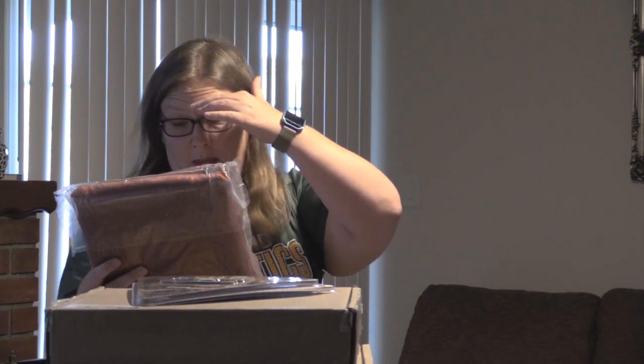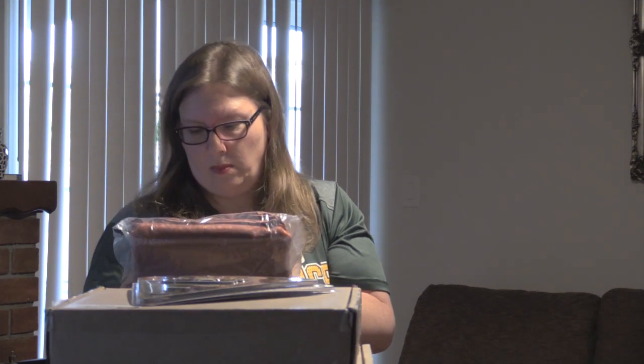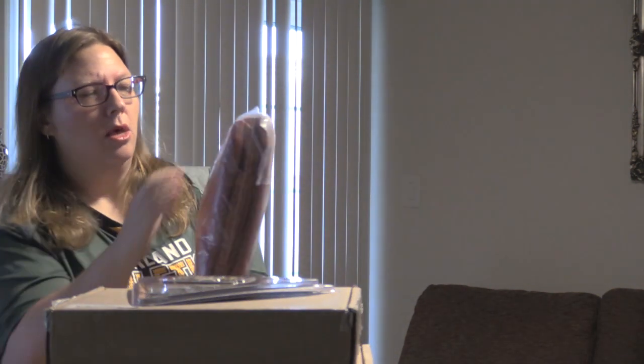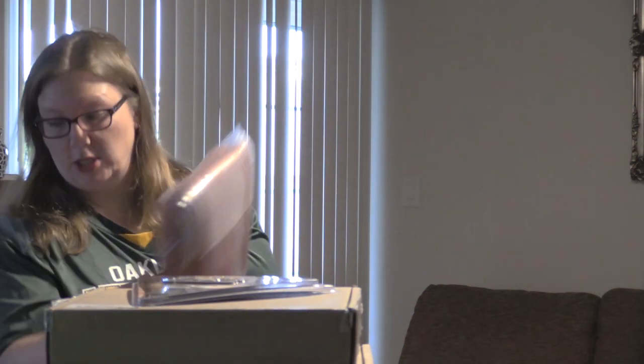What is this? I guess this is a curtain. Kind of an orangey brown, fuzzy looking curtain. It's got these three. Oh, probably a shower curtain. This is probably a shower curtain.